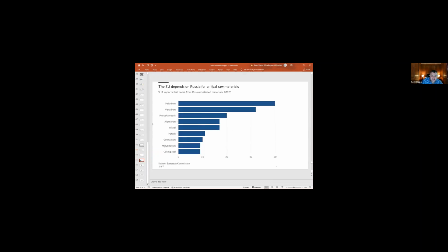Now, I think since I put that bit together, there have actually been some tariffs introduced on certain Russian materials, and I believe that this could have been one of them as well. So the EU is very dependent on a whole range of critical materials from Russia. We've seen palladium from the platinum group metals, vanadium, again in the future for energy applications, may find use in vanadium redox batteries, flow batteries.